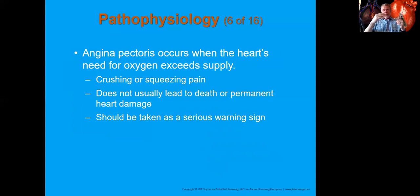Why is that so important? Well, we think back to what's in the blood and what its components are. This one specifically, I'm worried about the red blood cells and their ability to get oxygen to the part of the heart that needs it. As patients describe this, it may be a crushing or a squeezing pain. When we start going through our OPQRST, we'll look at each of those individually. But angina pectoris usually does not lead to death or permanent damage of the heart.